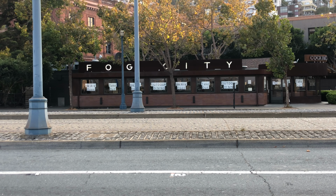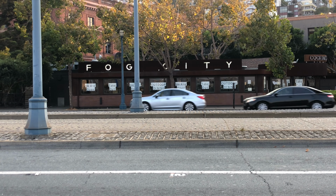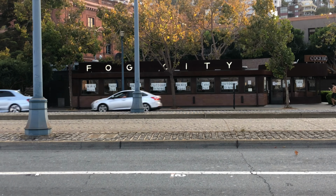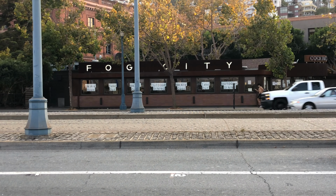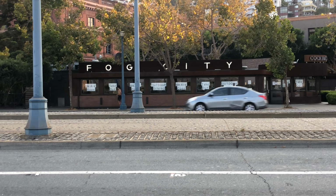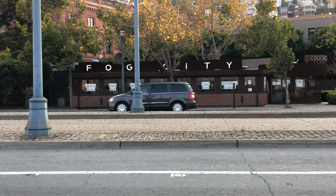Now Fox City Diner, really right across the street along the Embarcadero, is focused on its San Francisco eclectic cuisine and specialty cocktails. Now they're at 1300 Battery Street, which is right adjacent to the Embarcadero.